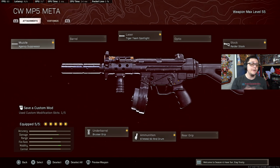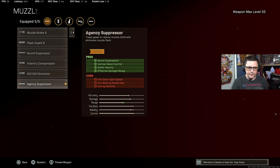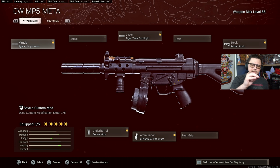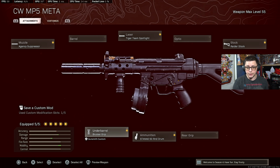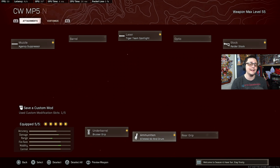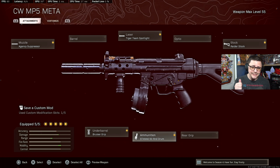Close range, if you know how to use the MP5, this is the main go-to build. You get the extra mobility, agency suppressor. Obviously, it's going to be a little bit slower, but these things ADS so fast, it doesn't get penalized that hard. Tiger Team for mobility, ADS speed, or strafe speed, Raider stock, strafe speed, bruiser, movement, and hip fire accuracy, which also impacts your sprinting speed positively, and your aim down sight strafe speed, which is a huge bonus there. And then you got a 50 round mag. This thing is very hard hitting, sub 500 TTK within about 9 meters. So very good weapon to use.